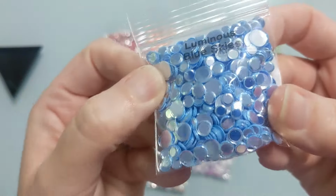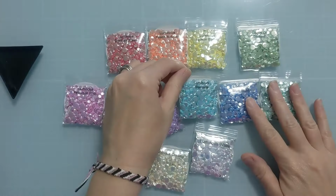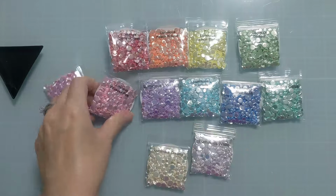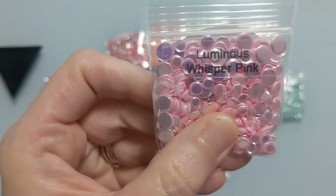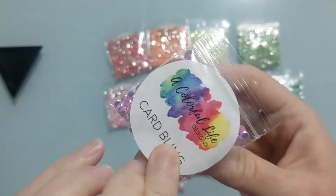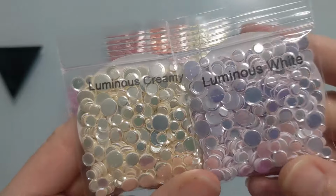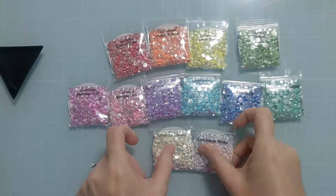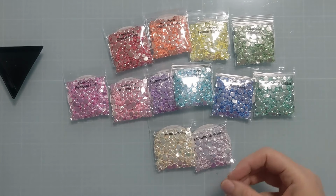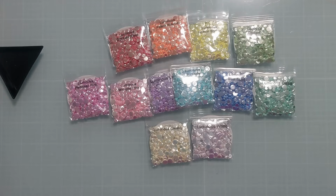Luminous Blue Skies, Luminous Poolside, so it's like a pretty teal, Luminous Violet, so pretty, Luminous Whisper Pink, very light pink, Luminous Petticoat Pink, so this is a little bit more of a darker pink, and then Luminous White and Luminous Creamy. So it's almost like it takes some existent colors at the base that maybe are already in the lineup, but it puts this finish on them that is just so different.